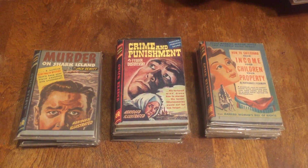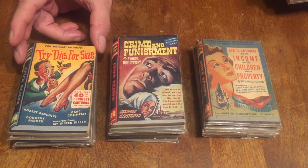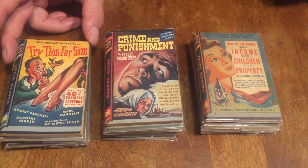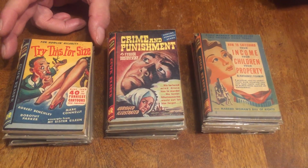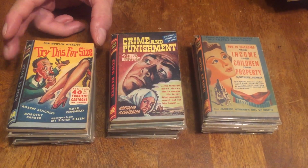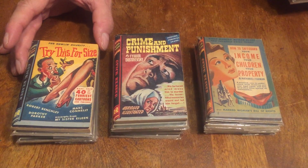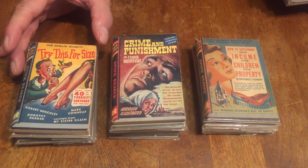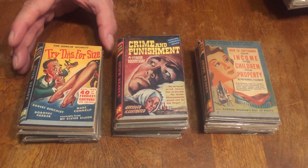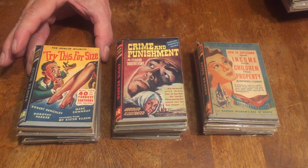Number 116, Try This for Size. More sexy humor, I like the leg art. It's gams, as they were called in the old days, a girl with great gams. And it's 40 funny cartoons, and then also some stories and little things, Dorothy Parker and other people. So it's a cute, cool kind of satire.